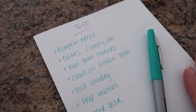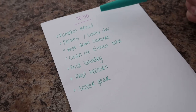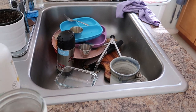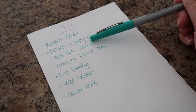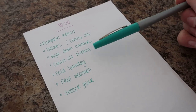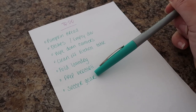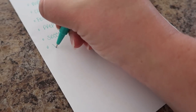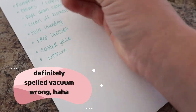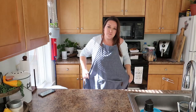So here's my quick to-do list. I want to put together that pumpkin bread and put it in the oven. I have dishes because lunch happened. And then I ran the dishwasher, so I have to empty that. I want to wipe down the counters in here, clean off the kitchen table, fold laundry, prep broccoli for dinner, and then get all my son's soccer gear ready. And then if I'm feeling really ambitious, I'm gonna try to vacuum. But we'll see. So, let's get into it.